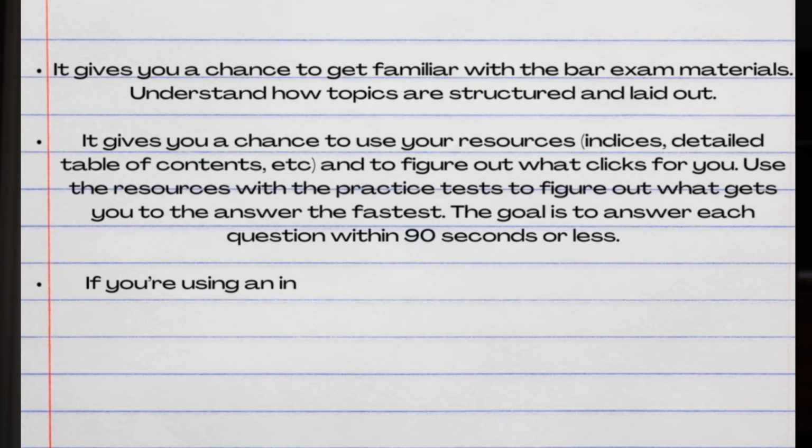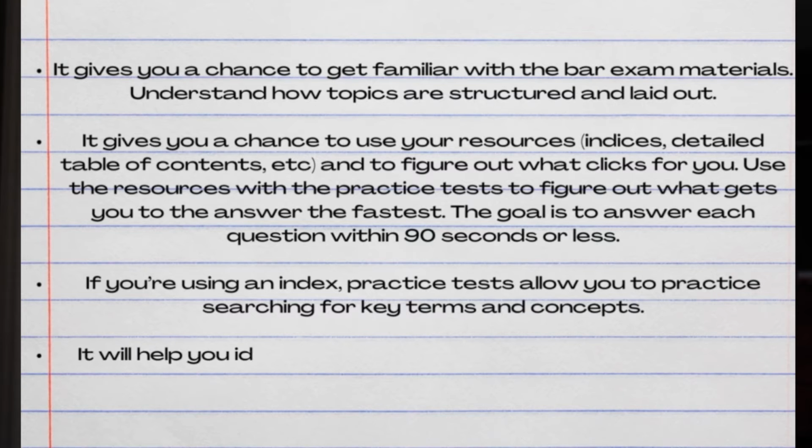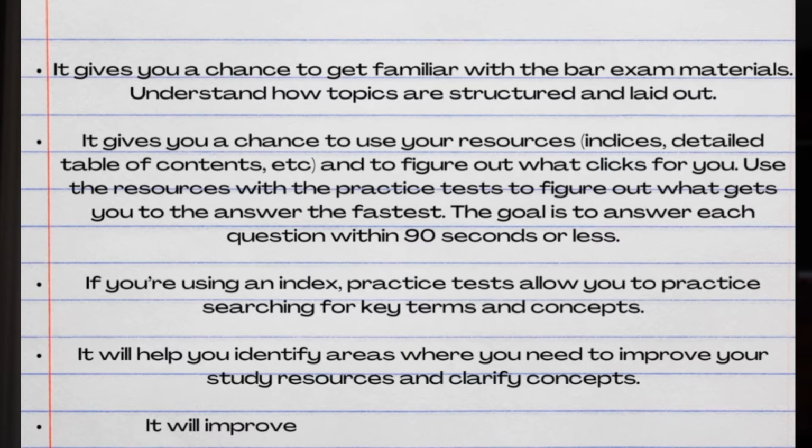If you're using an index, practice tests allow you to practice searching for key terms and concepts. It will help you identify areas where you need to improve your study resources and clarify concepts. It will improve your time management and speed. The difficulty of the practice questions does not matter. I see a lot of questions online about which practice questions are the most similar to the bar exam.